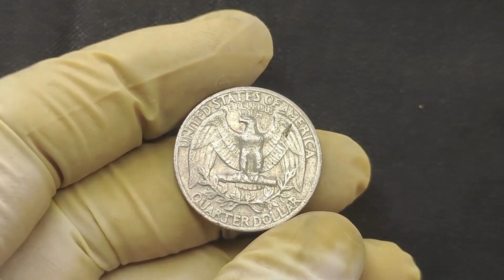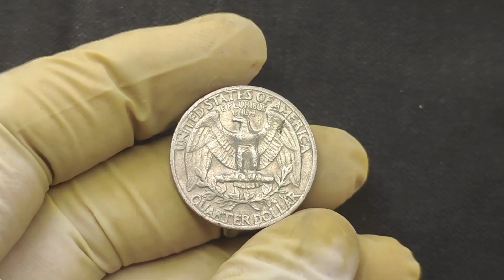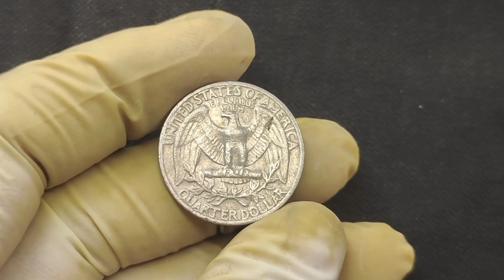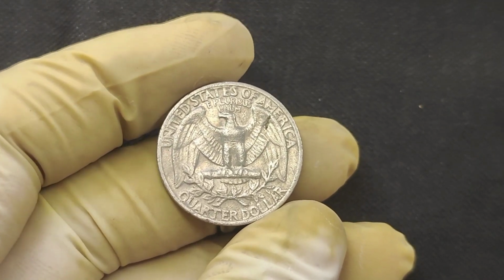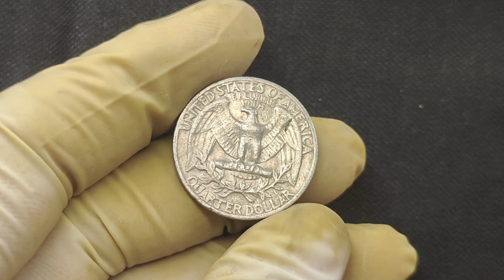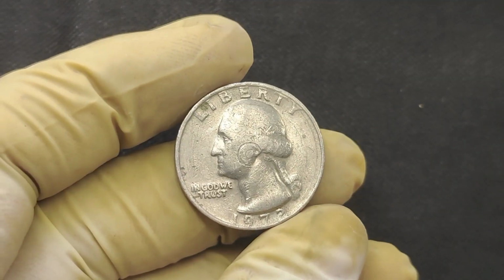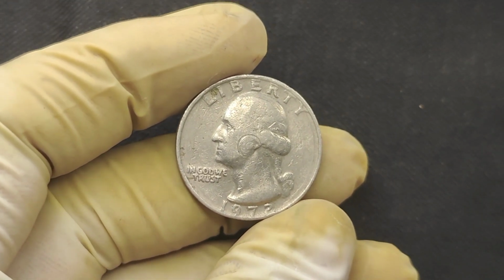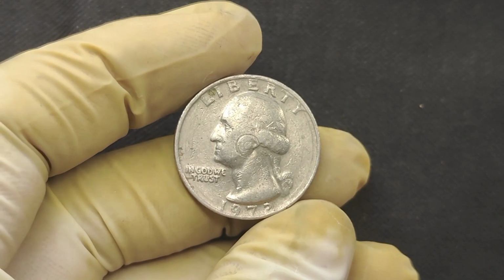Now, you might be wondering, what makes the 1972 Washington quarter so special? Well, there's a specific variety of the coin known as the 1972 double die obverse quarter. This coin is rare and highly sought after by collectors because of a significant error in the minting process.